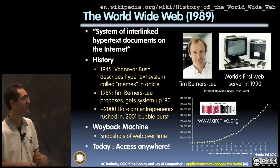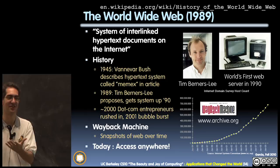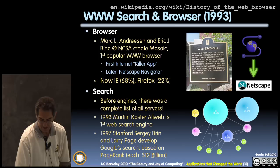Today, access anywhere. I mean, I'm sitting in the forest of Puerto Rico, and I'm tapping away, and I'm getting the internet on my phone. It's just the confluence of all these wonderful technologies is remarkable. So great stuff that you can access it anywhere.